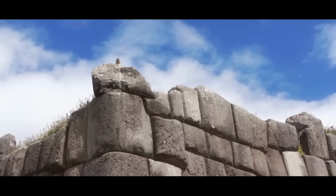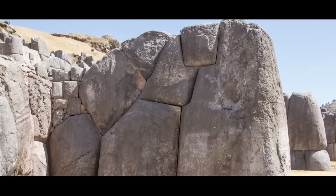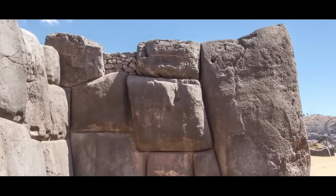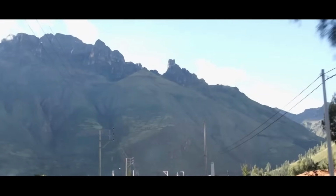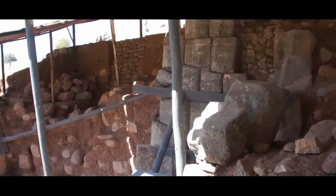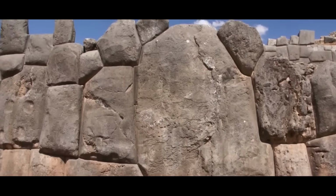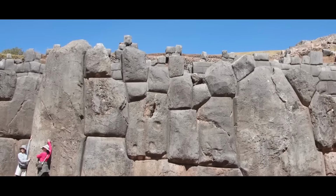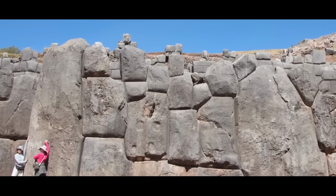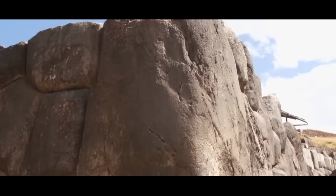The zigzag design of the walls not only adds to its beauty, but also enhances its strength, helping it withstand earthquakes over the centuries. Located just outside Cusco, Peru, Sacsayhuaman was strategically built on a hilltop, representing the head of a puma in the layout of the city. The Incas used local materials and innovative techniques like log rollers and ramps to transport these gigantic stones from nearby quarries.